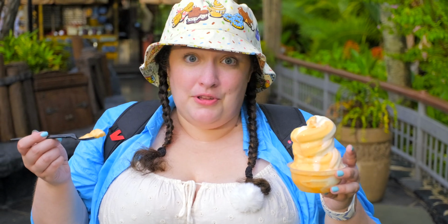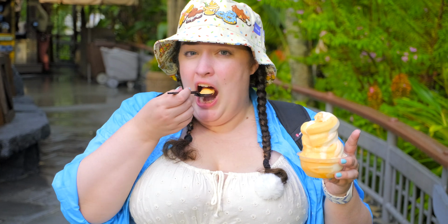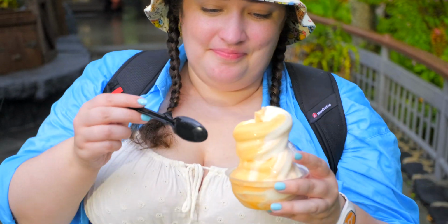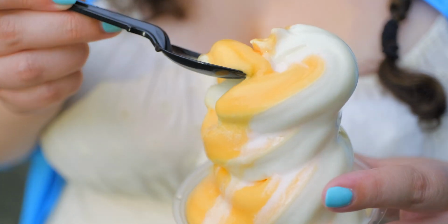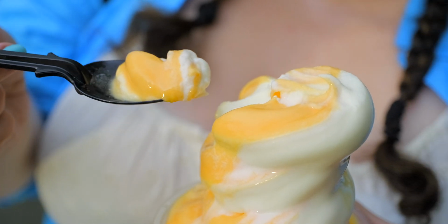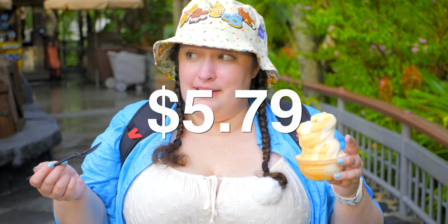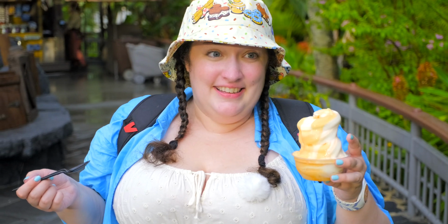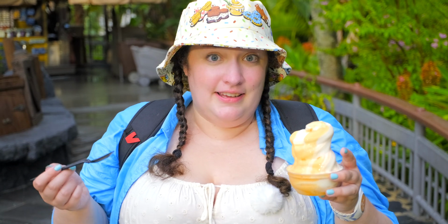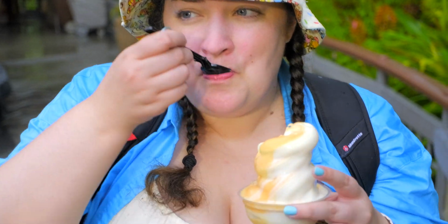They also have the very popular I Lava You float that we are probably going to get maybe next month when we do an Adventureland video. So good. Ugh. It tastes like summer. So orangey. The vanilla is like a nice break from the tartness. I don't know what it costs because it's melting and it's raining and there's a lot of chaos right now. It's like rain, maybe not rain, rain, melt. Everything's sticky and Dole Whippy and wet. And delicious.